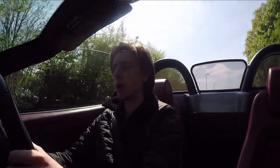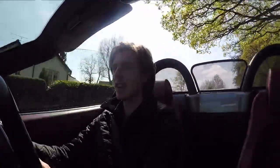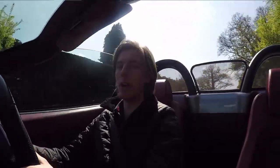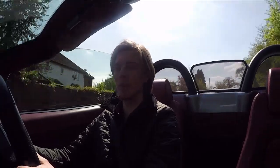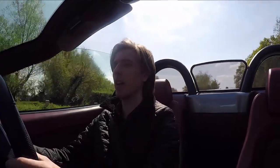At the moment, just poodling around, doing the speed limit, just cruising around, it feels really comfortable to drive. The car is quite wide, which I'm mindful of, which is why I'm sticking to quite wide roads. There's another way I could have gone just down there.